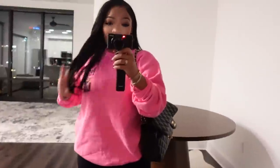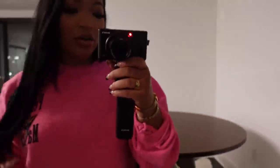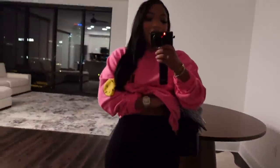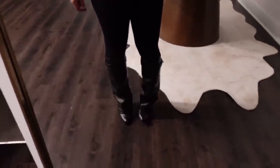Okay, y'all, so this is my outfit for tonight. I just got on this oversized, cute little hoodie from Revolve. And I just got on my leggings that I finally found because I could not find them. And I just have on my Givenchy shark boots. Y'all, these boots are everything. Even though I'm not really going nowhere, they're so comfortable. I can walk in these.